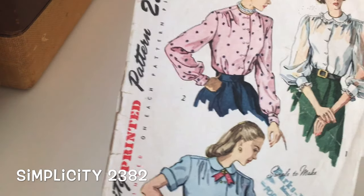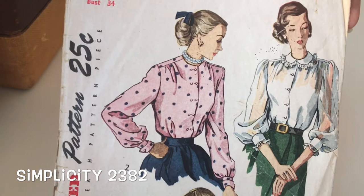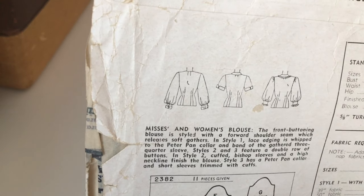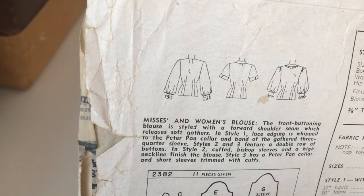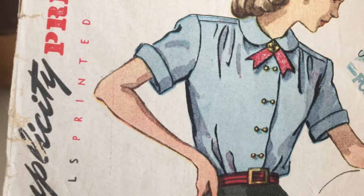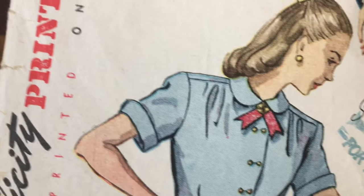Simplicity 2382 is a pattern I won in a contest that my friend Marie was holding a few years ago. I've made a couple of blouses with this pattern, and I absolutely love it. It's very simplistic and goes with literally any and everything. Now, let's take a moment and just adore this round collar for a second.